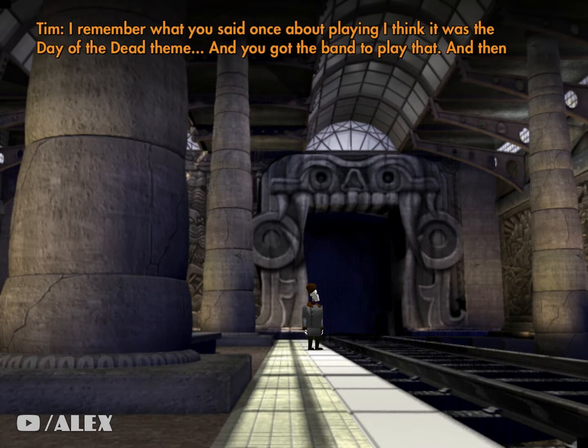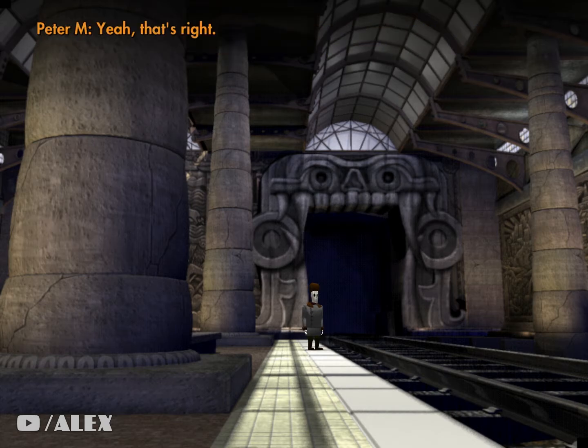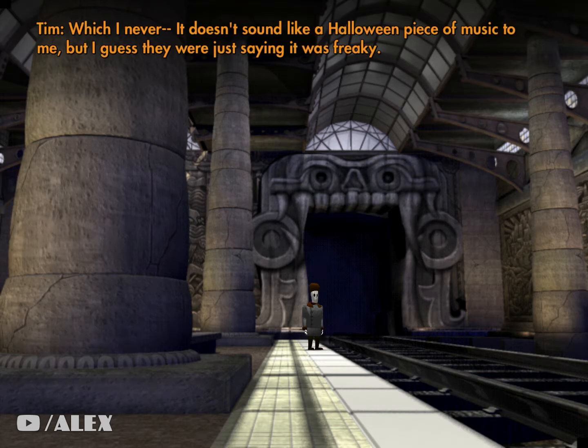Basic stuff. I remember what you said once about playing, I think it was the Day of the Dead theme, and you got the band to play it, and then you asked them, like, hey guys, is there something you might play in your own band? And they said, maybe on Halloween. That's right. Which doesn't sound like a Halloween piece of music to me, but I guess they were just saying it was freaky. Yeah.